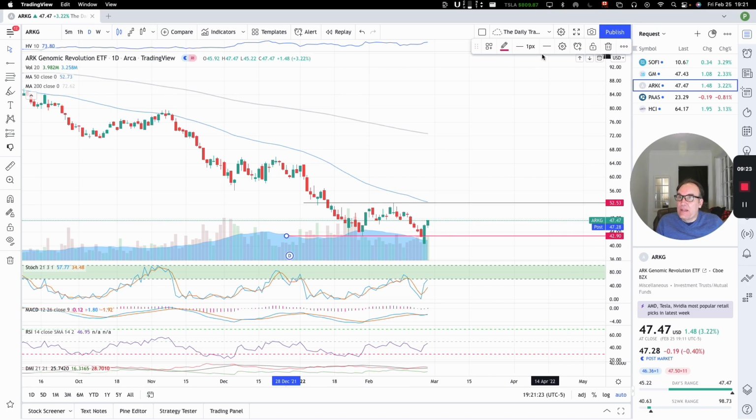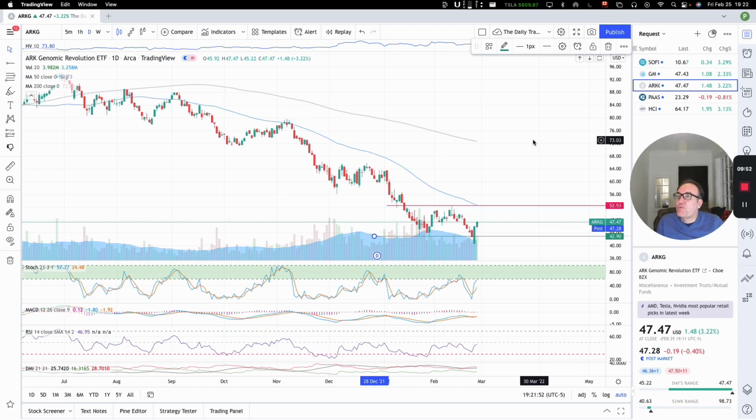So most likely this move was created by some institutional investors that have big pockets, and they can sell a little bit of a stock just to make it appear that it's going down. And once people start to sell, they go and buy and make the stock go up. So I would say I would wait until 52, 53.